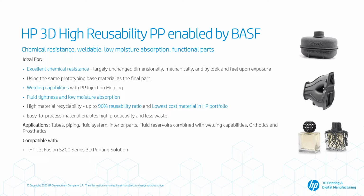Another key highlight of this material and a huge advantage, especially in the automotive industry, and we'll zoom into that a little bit later today, is that we are able to use the same material in our prototypes as the material the end use product is going to be. Polypropylene, especially in automotive, is very common.